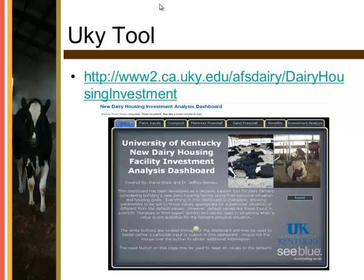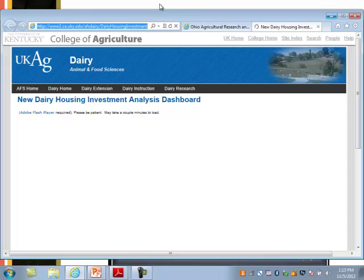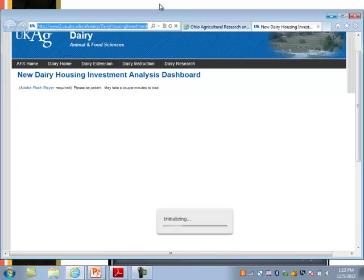Now, the University of Kentucky has a tool that is, I think, pretty interesting, and can really help you compare. They do the compost system, the mattress, and sand systems. So I'll just show you kind of the details of the tool, and how it might be useful for you in figuring out which system is best from an economic standpoint. If it loads.